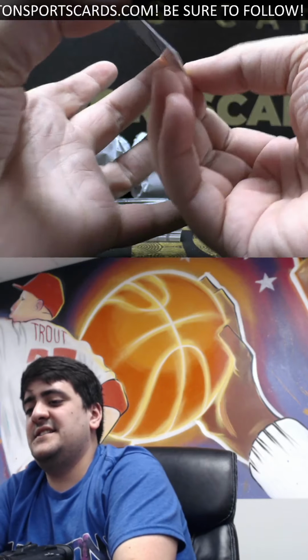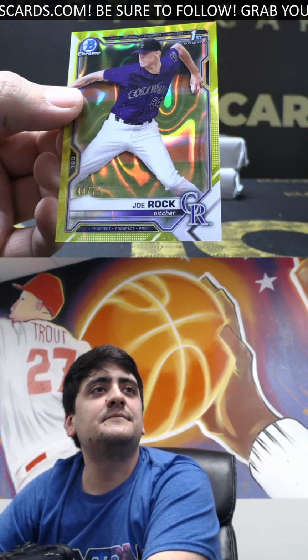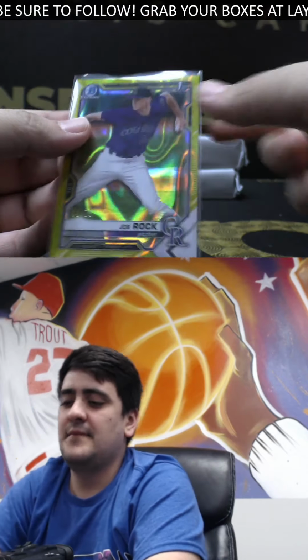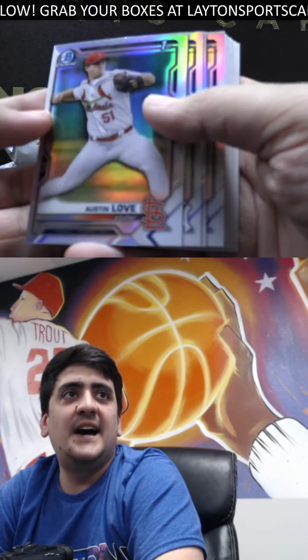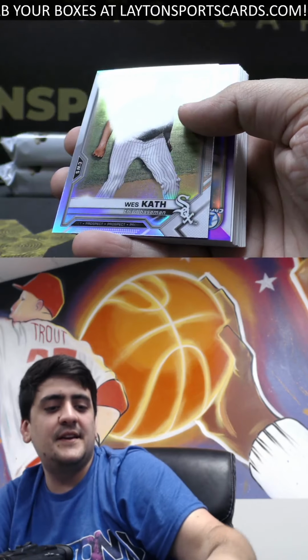This is yellow lava numbered to 75, it's Joe Rock. First Bowman for the Rockies there. Joe Rock Rockies. I like that. Yellow lava. What a beautiful color. Then we've got Love, Bowman, Mesa, and West Calf.